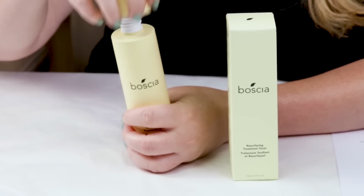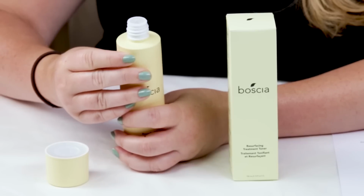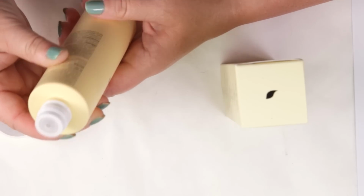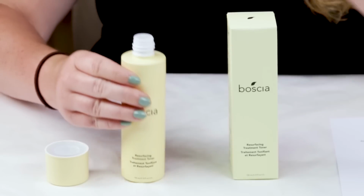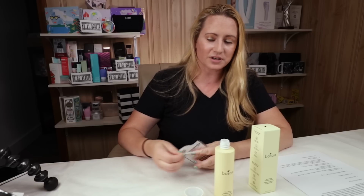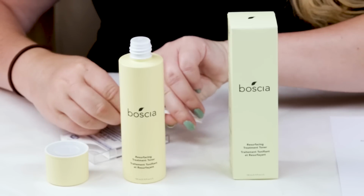Ease of use, very easy to use. So after cleansing, I add a little bit to a cotton pad and swipe it over your skin for a few seconds, and just make sure you remove any extra residue or debris or sunscreen or anything your cleanser didn't get. Just use it like you would use any toner, although be careful around your eye area. Sometimes I have toners or micellar cleansers I'll use on my eye area. This one you don't want to use in that area because of the acids in there.